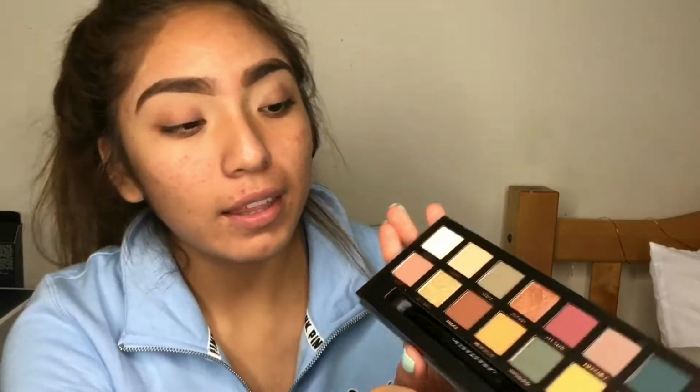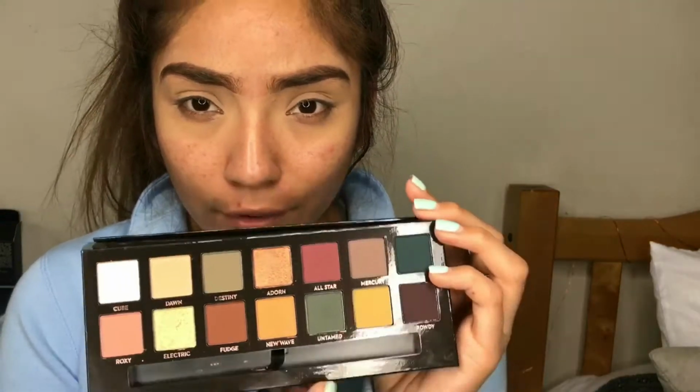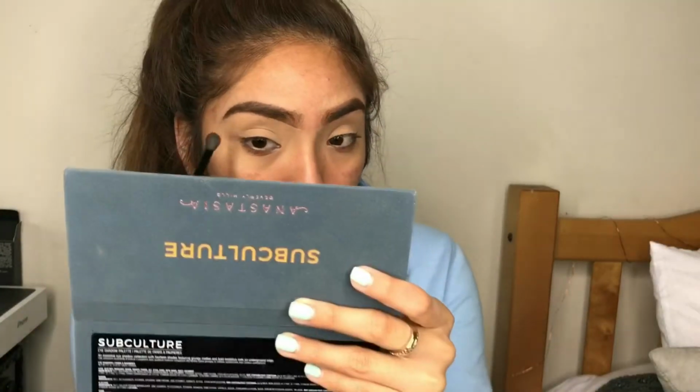Hey guys, so I was getting ready and then I was like, hey, I'm gonna use my new Anastasia Beverly Hills palette. So I thought, why not make a video on it? I was looking at it for a while and I didn't know what colors I should use. I'm gonna focus on these colors and try to throw in a little bit of glitter in there. I'm gonna go in with New Wave, which is this one right here. I'm scared.